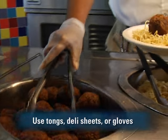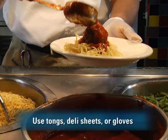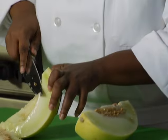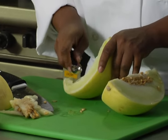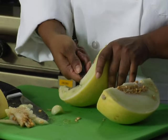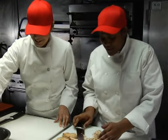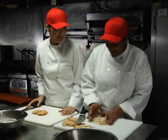You need to take every measure to minimize bare hand contact with food that's cooked or ready to eat. Your staff should handle food with tongs, deli sheets, or gloves. Some regulatory authorities allow bare hand contact in an operation if they've received prior approval. To do this, they must first outline policies for employee health and training in hand washing and personal hygiene. Check your local regulatory requirements to see if this applies to your operation.